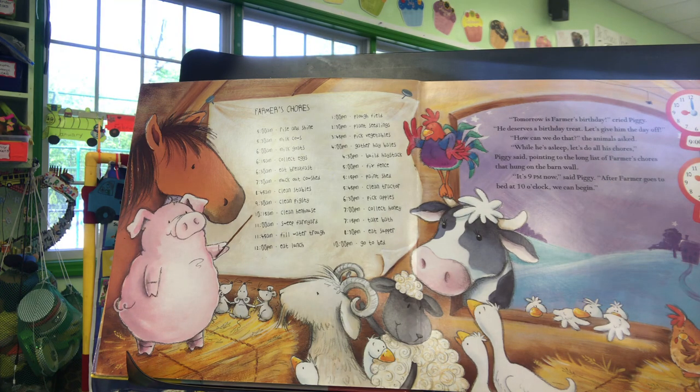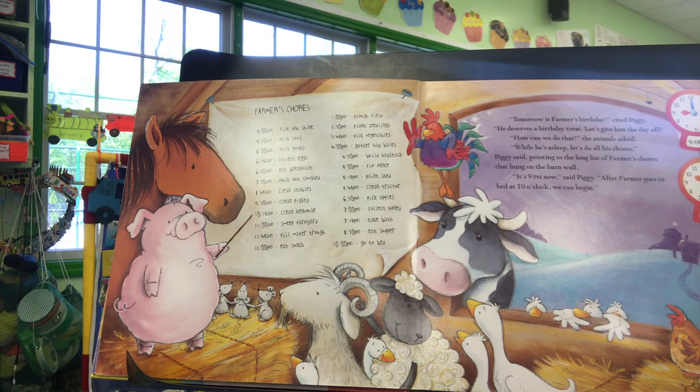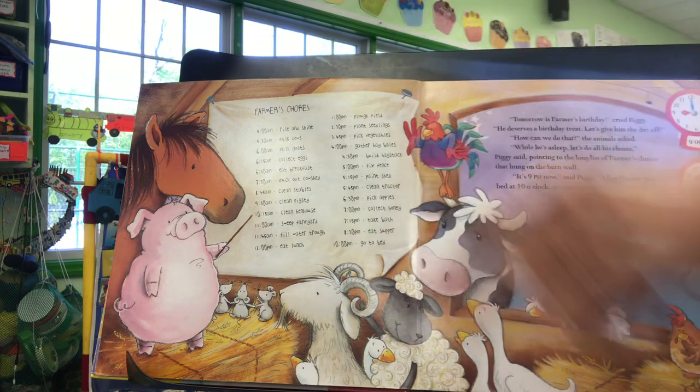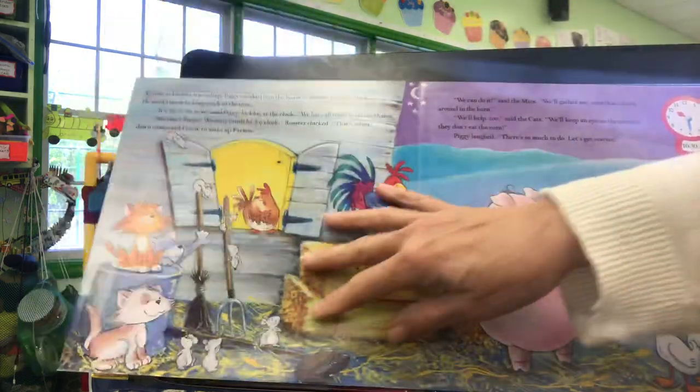Tomorrow is farmer's birthday, said Piggy. He deserves a birthday treat. Let's give him the day off. How do we do that? The animals asked. While he's sleeping, from 10 p.m. to 5 a.m., we'll do all the chores, Piggy said, pointing to the long list of farmer's chores that hung on the barn wall. It's 9 p.m. now, said Piggy. After farmer goes to bed at 10 o'clock, we can get busy.